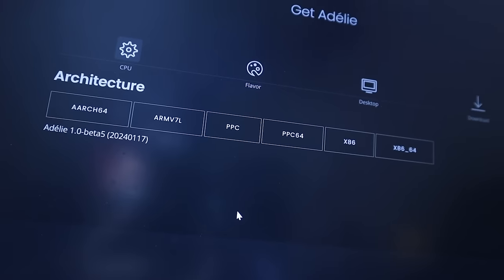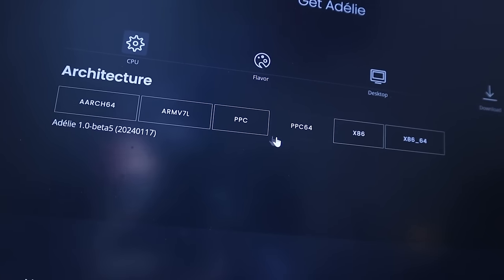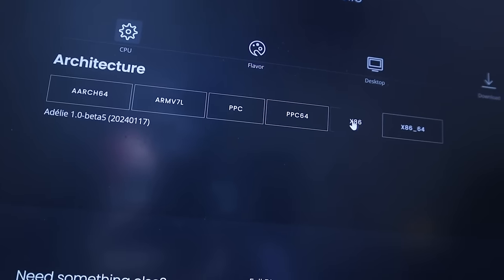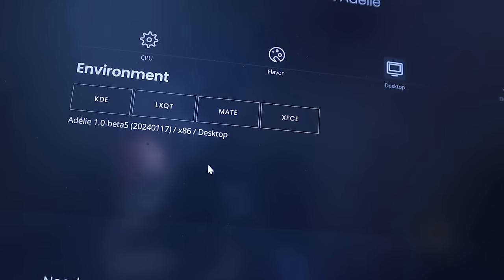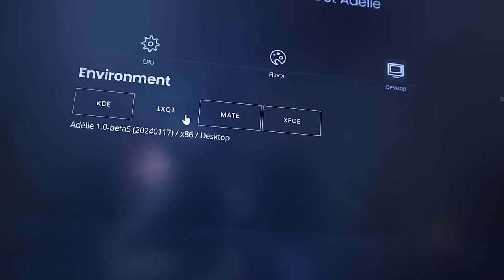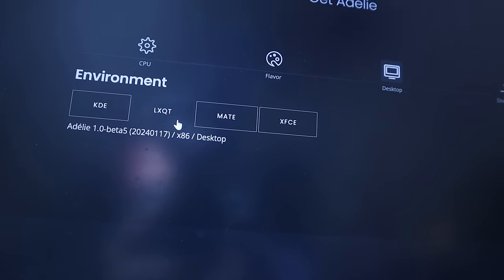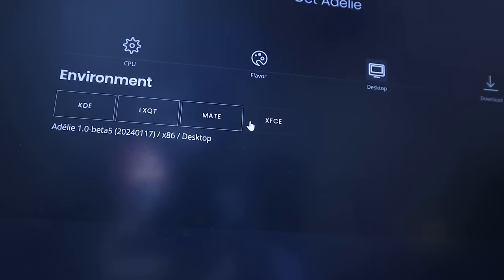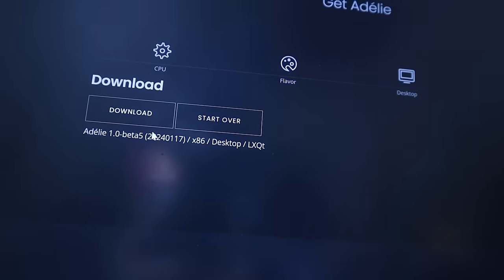God damn it, it's so bright you can see how dirty my monitor is. Anyway, you see what I mean? We got PowerPC 32 and PowerPC 64, but let's go for regular 32. I really want a desktop. LXQT, really? They actually have one with LXQT. That is probably lighter than XFCE, so let's just go with that, I guess. Yeah, that sounds good.